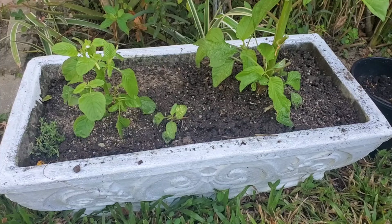As you can see, I watered in that plant well. That's about a gallon of water. And that's going to take care of that plant for the entire day.